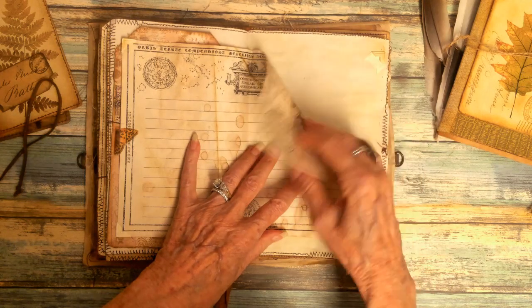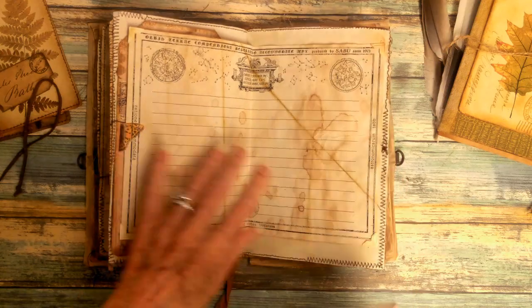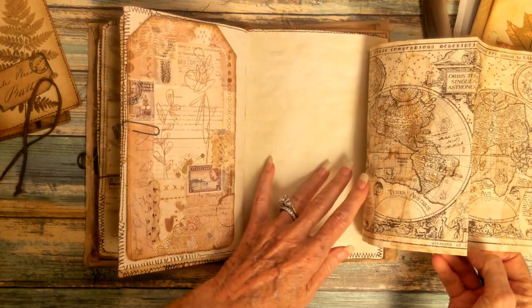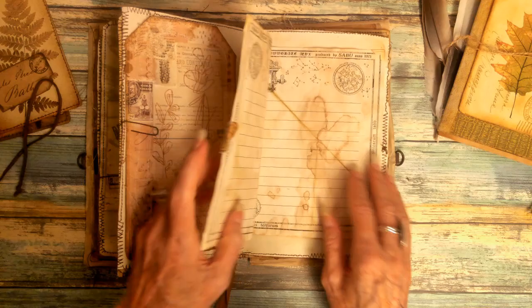They're connected with photo corners, so it can be taken out or glued down or whatever you'd like to do. If I kept it, I would glue it into these corners. That way it can flip up but not fall out. So some secret journaling can go in behind there.